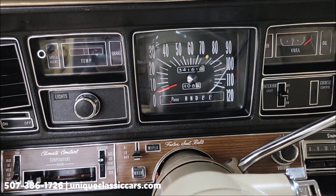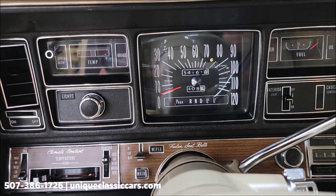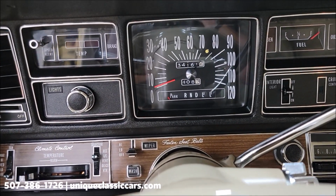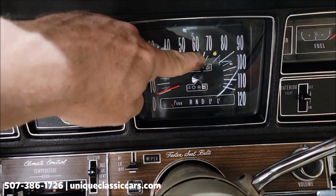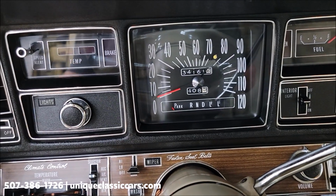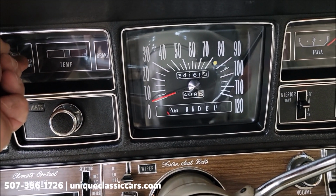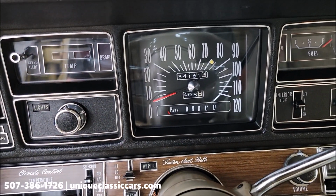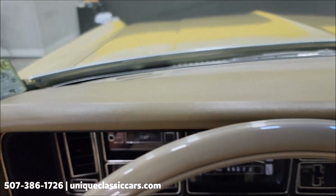All right, see how easy that starts. Wow. And smooth running, good sounding. There's your miles, 34,161. Of course, the speed alert, where you could change that little yellow-topped dial right there, and it will give you a warning chime if you exceed that speed. How cool is that? I remember that in my grandfather's car.